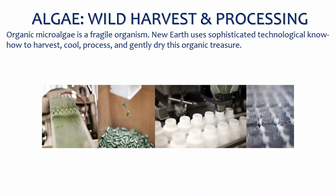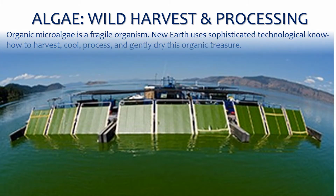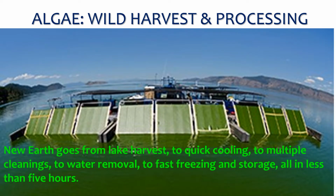Wild harvest and processing. Organic microalgae is a fragile organism. New Earth uses sophisticated technological know-how to harvest, cool, process, and gently dry this organic treasure. Our unparalleled quality control preserves AFA's delicate balance of nutrients and even the enzymatic activity. New Earth goes from lake harvest to quick cooling to multiple cleanings to water removal, fast freezing and storage, all in under 5 hours, guaranteeing you have the best nutrient retention available.